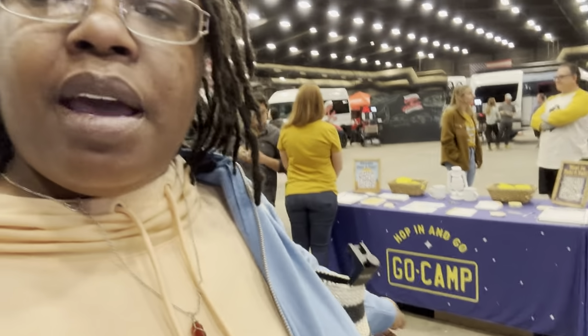But if you guys want to ever rent a Class B, you can go check out Go Camp. They will have all different types, different makes and models, different designs, in case you want to try and see if a Class B is for you. You can go to them and rent one out.